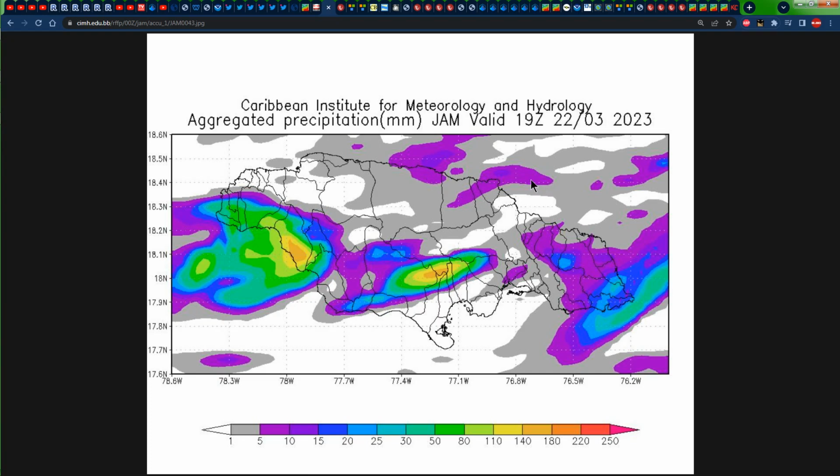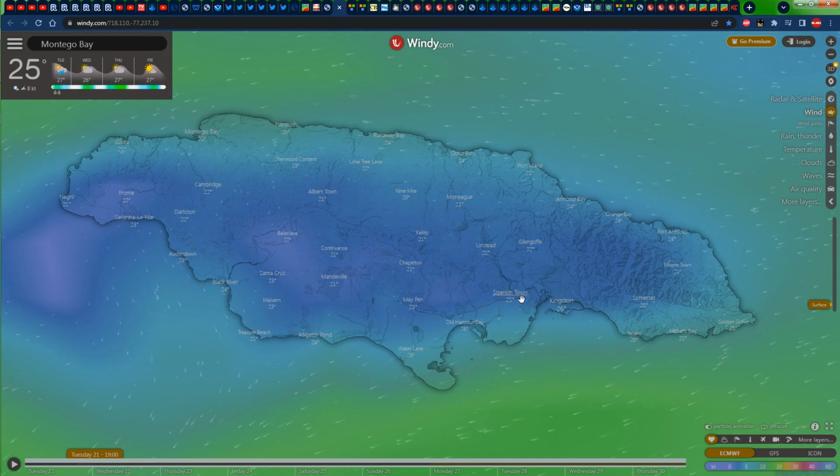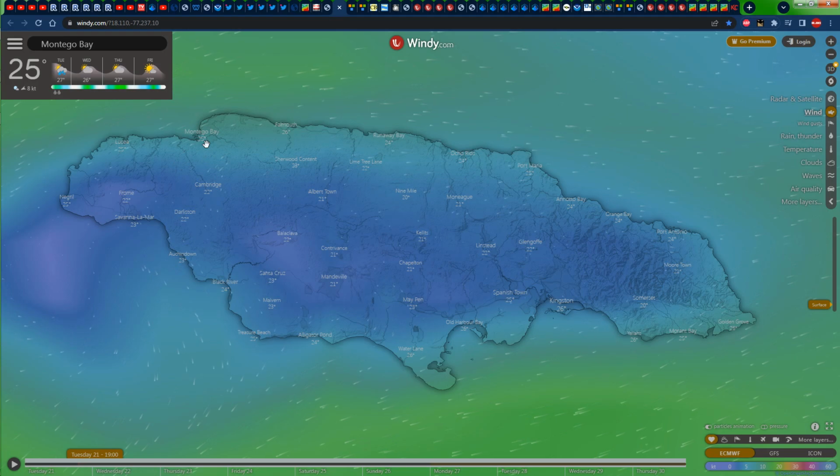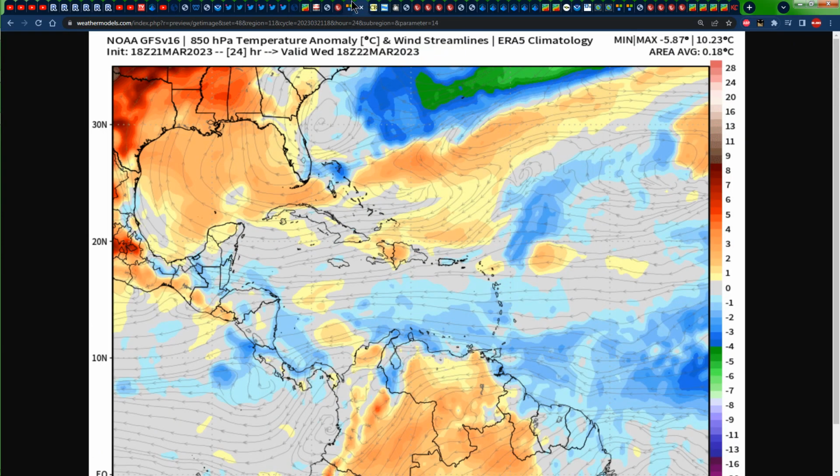Thomas and Portland, some of which made its way across the coastal areas of some northern parishes as well. Let's take a look at the temperatures for tonight. We can see that we have 26 degrees Celsius in Kingston, 25 degrees Celsius in Montego Bay. But what will the temperatures be like for tomorrow?